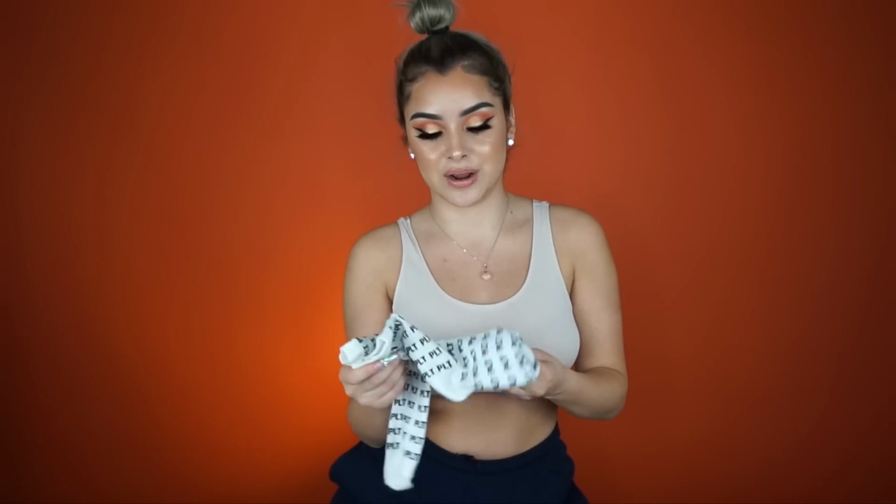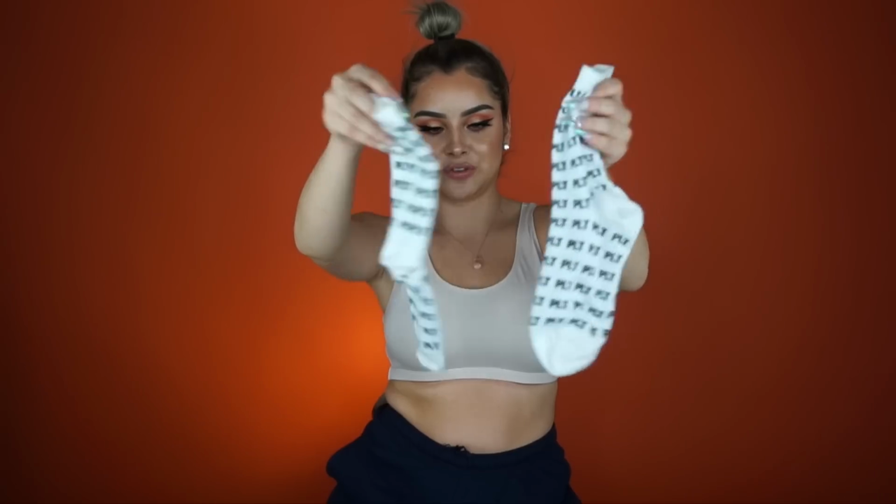Oh my god. Saw these, I literally knew I needed to snatch them up right away. They're just these white socks with the black monogram all over it. And I think that these are a really cute way to just spice up some white sneakers like the ones that I just showed you guys right now if you want like a little pop. Or even if you want to wear these with the black sneakers that I showed you guys earlier, just pop these on with some biker shorts and a plain oversized tee. Bomb outfit, super cute.